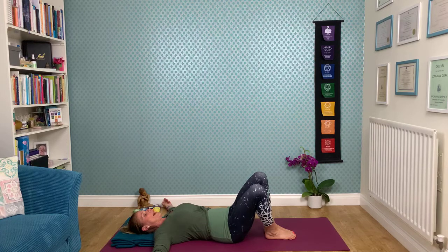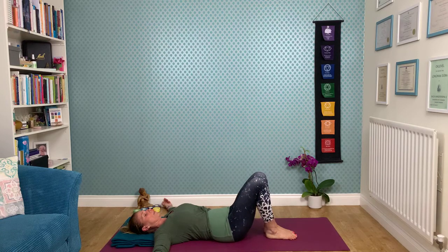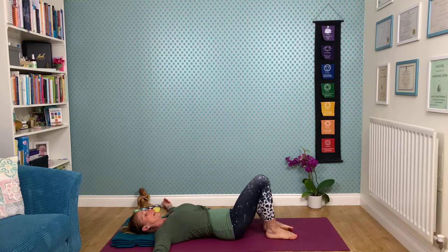Inhale, drop the right leg out, keep the left leg nice and stable. Exhale with the help of the core, bring that right leg back in. Inhale, drop the left leg out, keep the right knee pointing towards the ceiling. Exhale, bring the knee in.